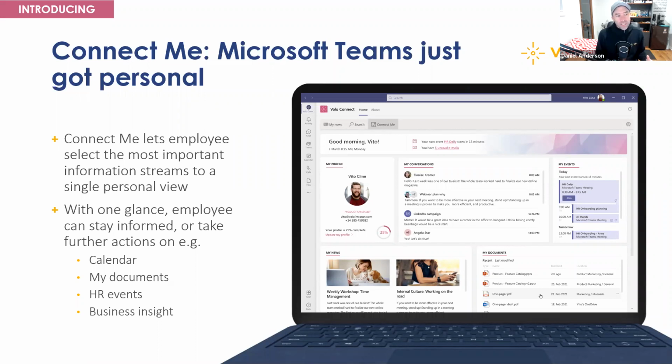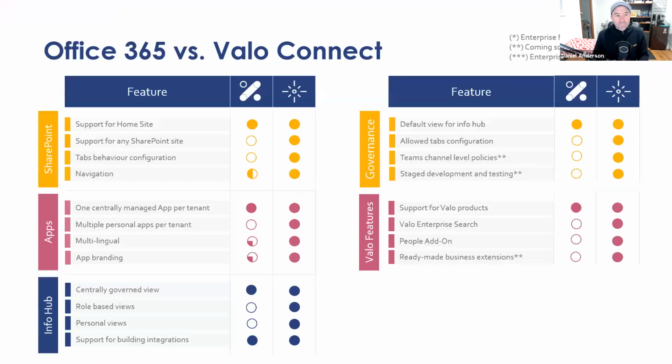It really adds a personal experience to a personal app in Teams. What this allows us to do, and again, we'll have a look at this in just a minute, is allow employees to select the most important information streams into a single experience inside of Teams. At a single glance, we can stay informed about what's coming up in our day, what's my next meeting, how many meetings I've got today, my latest conversations, my news, even my most recent documents that I've accessed, so that I can get back to working nice and quickly and easily.